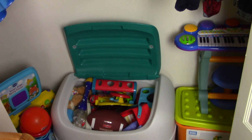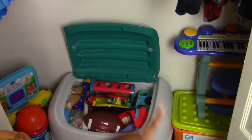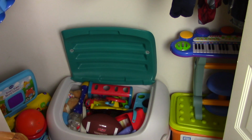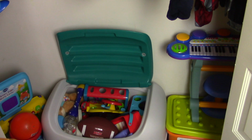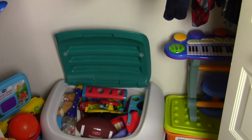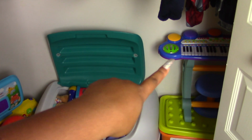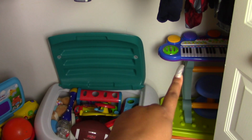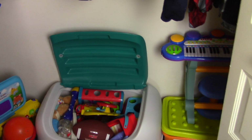Down here we have his toy chest. There's just a bunch of stuff in there. And right here is a box of Legos. That thing is full of Legos. I don't know who bought him that for his birthday, but thanks so much, because there are Legos in there until he's like 40, literally. He has a small little piano up here that when he wants to play, we just take that down and he can play his piano.